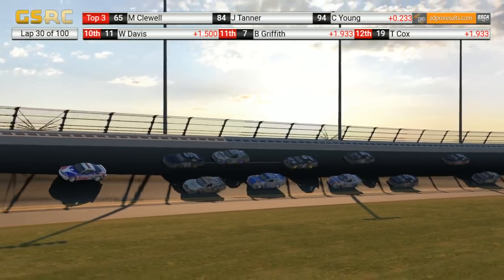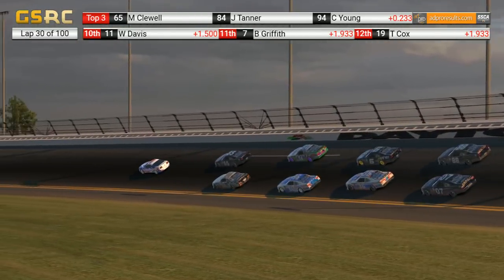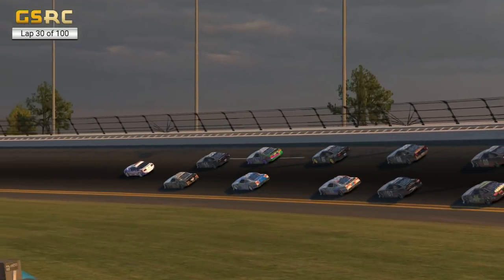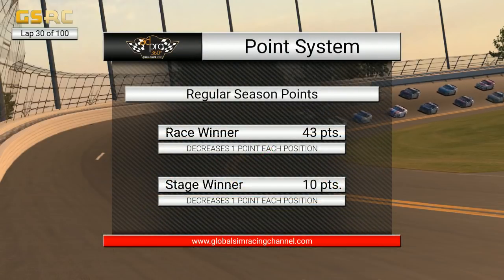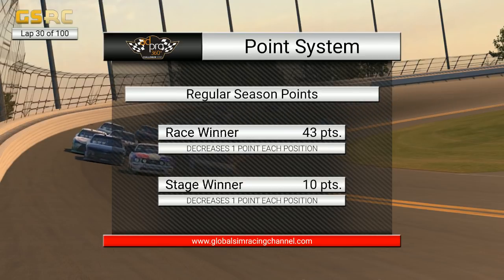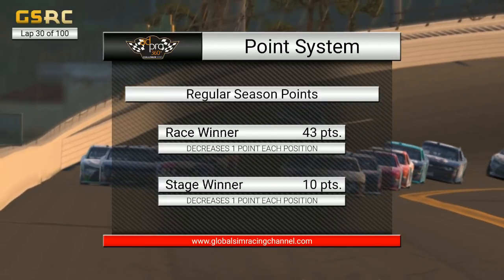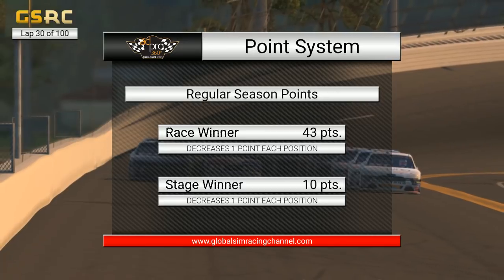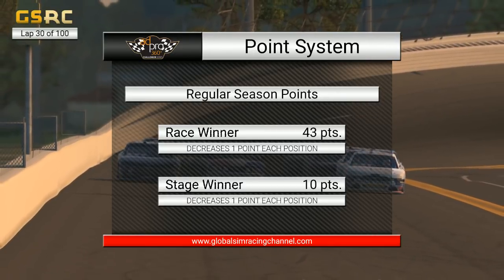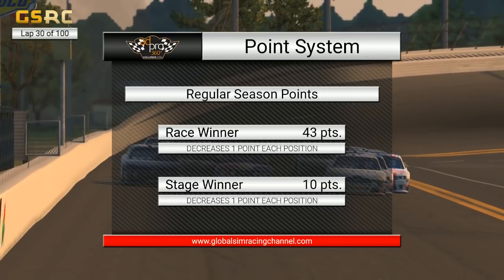Now, Sean, during this break, why don't we take a second to talk about the point system here that these guys get to earn for stages. Yeah, let's do that, because it's not obvious and we haven't discussed it, but the race winner will always get 43 points, Soup, and of course each position back will decrease by 1 point. Now the stage winner gets an additional 10 points, and that decreases by 1 point back for each position. Of course, only the top 10 get those stage points, okay?